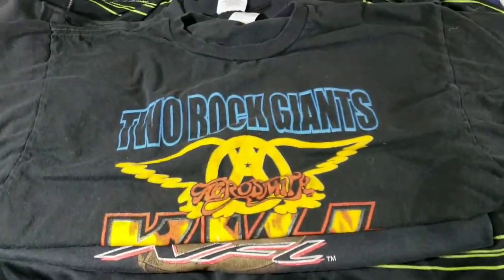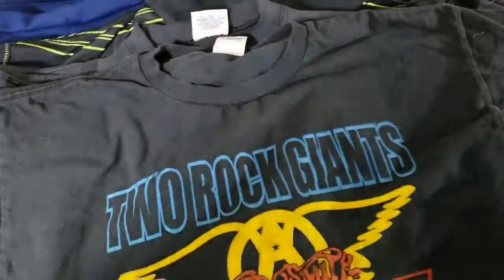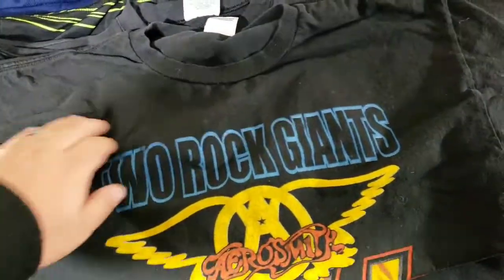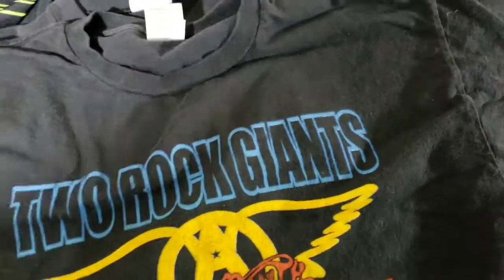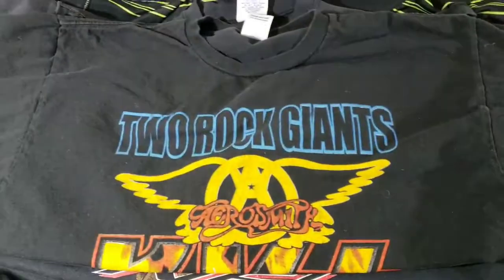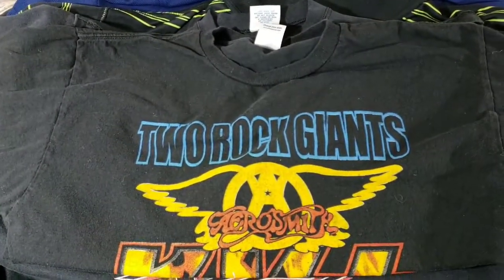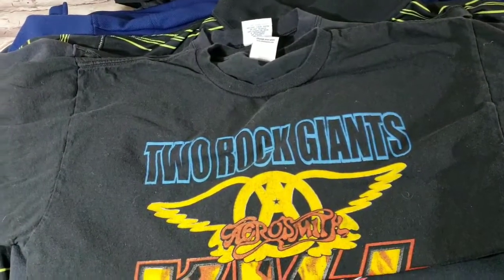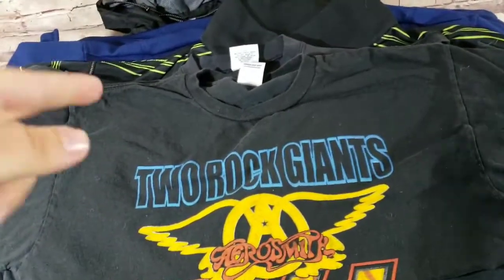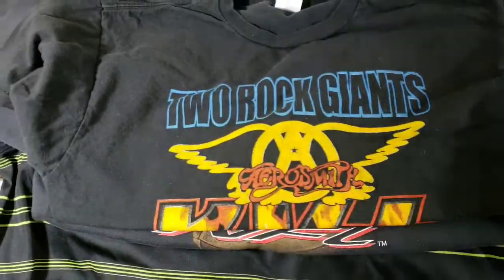And then here is another thing that I'm still going to pick up. It's an Aerosmith Kiss concert shirt. I don't know the year, but it says Two Rock Giants. It's a size large. This was out of a big lot where I bought a lot of this stuff here for $130. So it came with, I think earlier in the video you saw a camera and some Nintendo systems. This came out of the same lot, so I'll probably get, usually on these type of jerseys, it's like 15 to 30, it just depends.